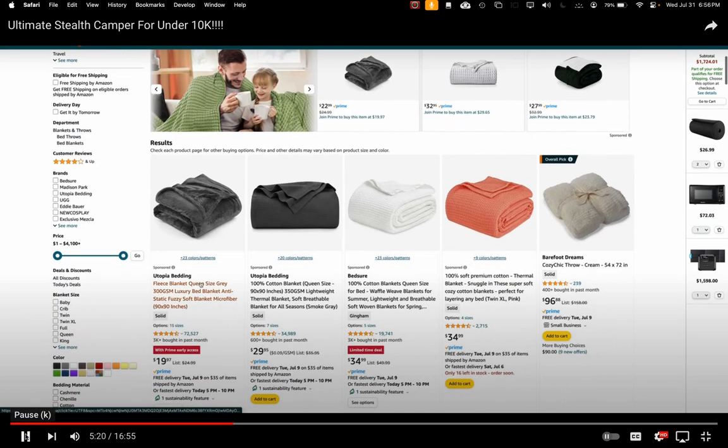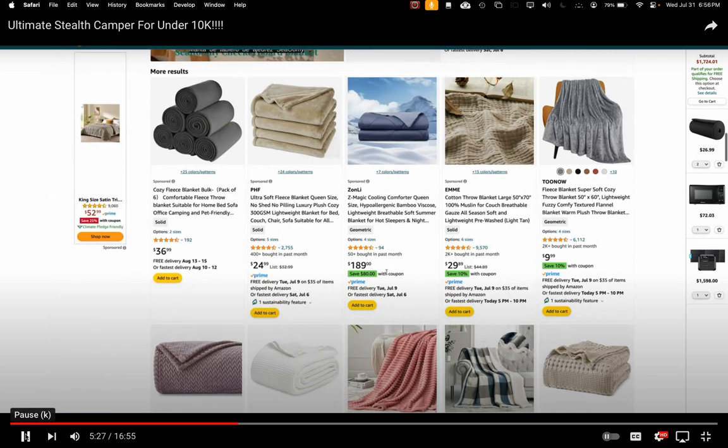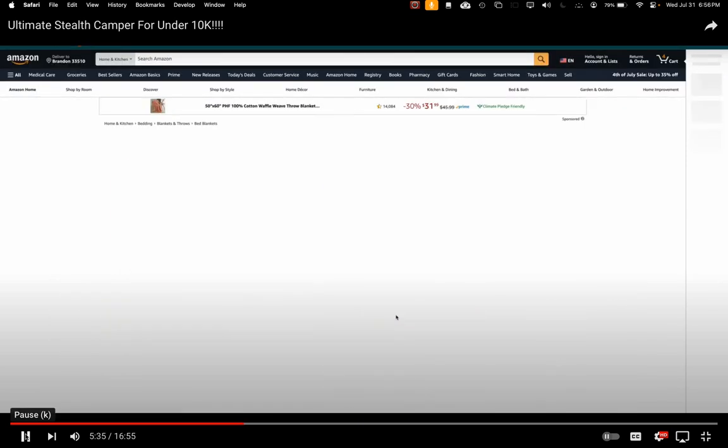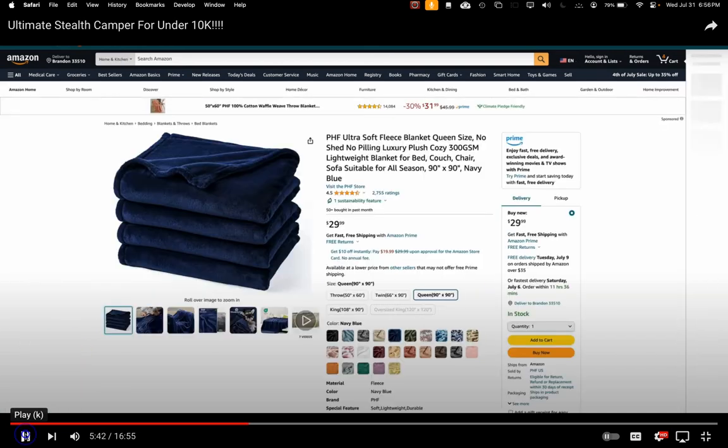Right. So I'm going to pick a blanket, 19, solid, fuzzy, soft, and warm. I think we want to get something nice. There we go. This looks nice. Hell, we can even get a fancy color. Why not blue? I'm just going to add to cart. I'm just going to get us some blankets, because it might get cold, so it depends on where you're at.